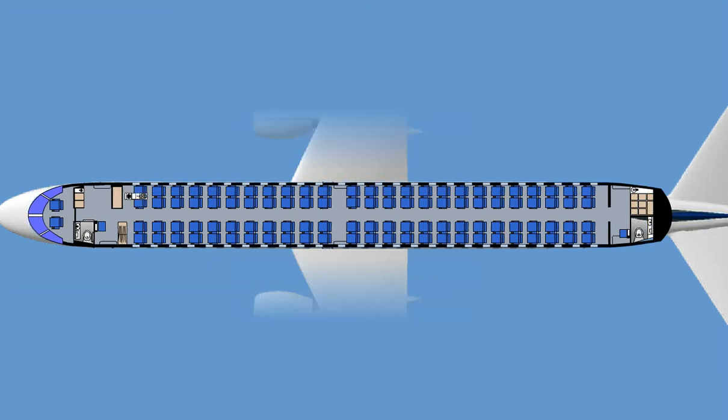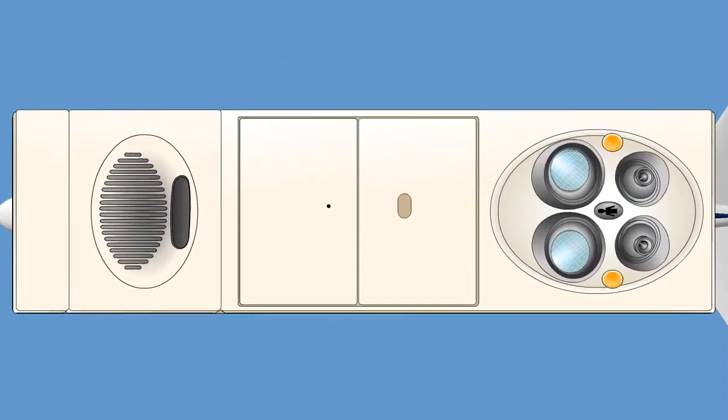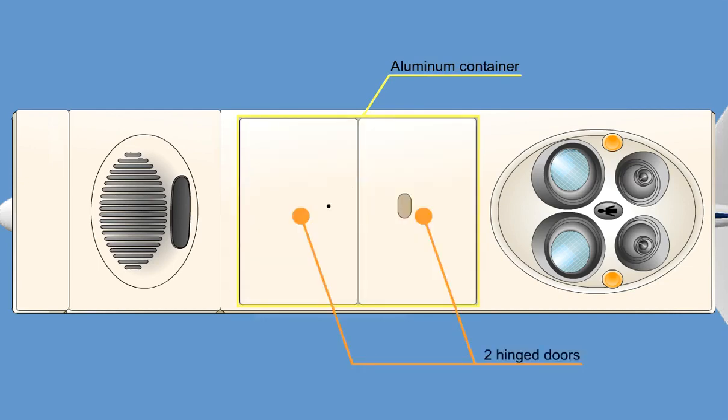The oxygen dispensing units are attached to the PSU assemblies. There is one PSU assembly and dispensing unit for each seat position. The unit consists of 2 or 3 oxygen masks, determined by the location of the unit. The components are housed in an aluminum container with 2 hinged doors to retain the masks.